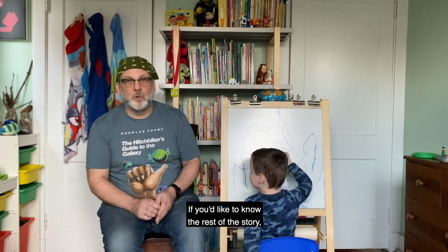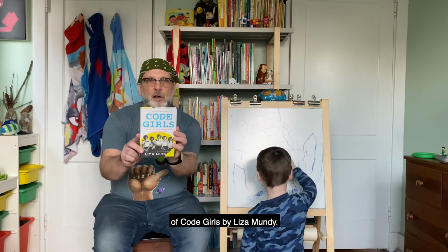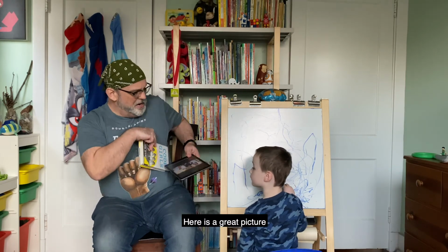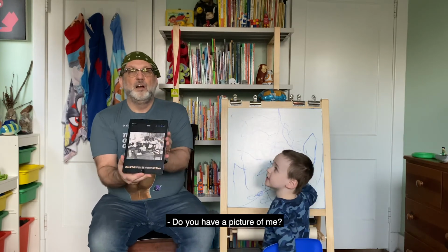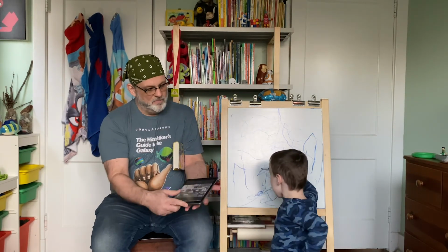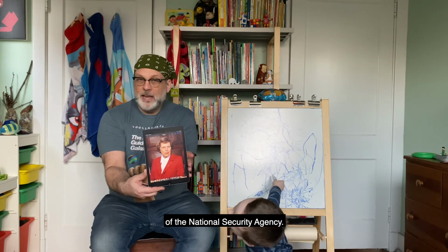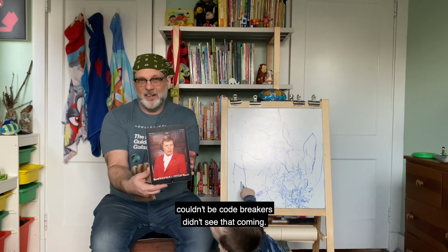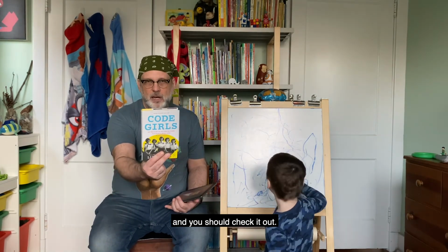If you'd like to know the rest of the story, you should check out the Young Readers edition of Code Girls by Liza Mundy. Here is a great picture of Anna Cara Christie working on codes for the Army. She later worked her way up to become the Deputy Director of the National Security Agency. I bet all the people who thought that women couldn't be code breakers didn't see that coming. Now, this book is available to pick up at the library, and you should check it out.